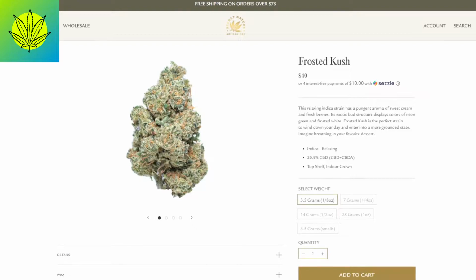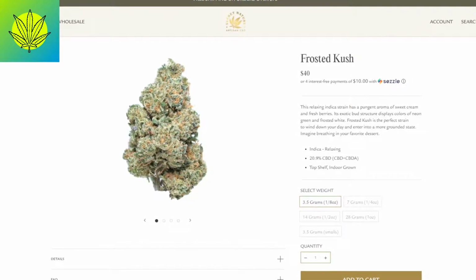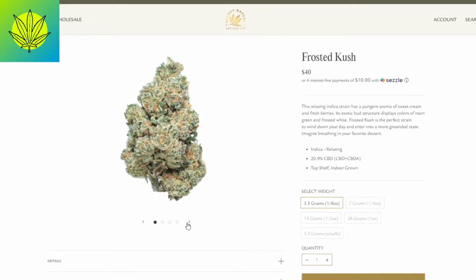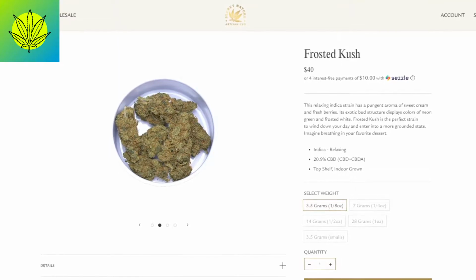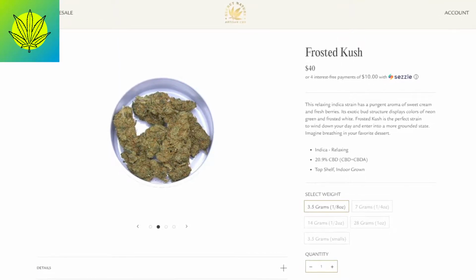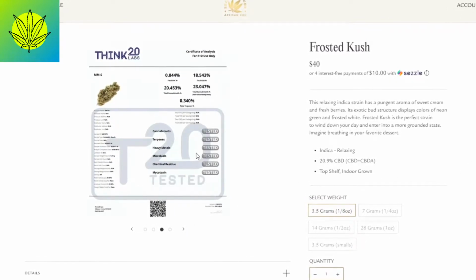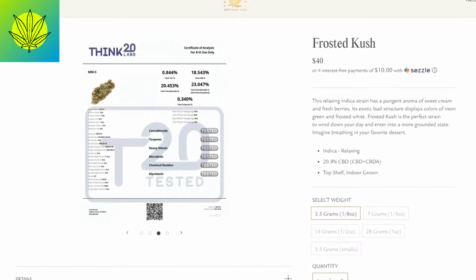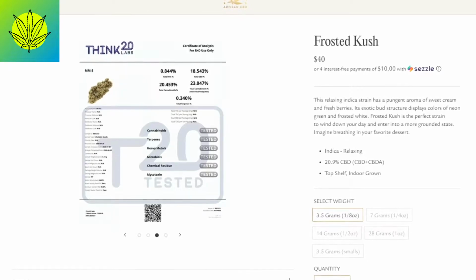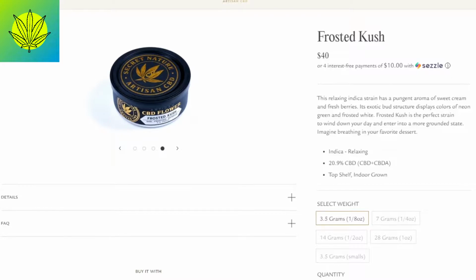So with Frosted Kush, on their website, they state that this relaxing indica strain has a pungent aroma of sweet cream and fresh berries. Its exotic bud structure displays colors of neon green and frosted white. Frosted Kush is the perfect strain to wind down your day and enter into a more grounded state. Imagine breathing in your favorite dessert. Now this again is an indica strain, so it's going to be more on the relaxing side.